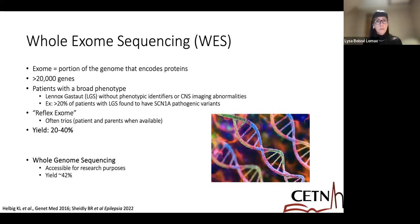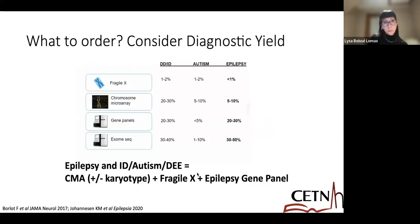Whole genome sequencing, I can't order that, of course, and it tends to be more available through research, but it has a higher yield, about 42%. So in a neurologist's practice, my most common approach for a patient with epilepsy, or epilepsy and intellectual disability, is to order a CMA, so a CGH microarray, plus or minus a karyotype if it hasn't been done, Fragile X testing if it hasn't been done, and it often has by the time they reach me in the adult world, and an epilepsy gene panel that focuses on the phenotype of the patient.